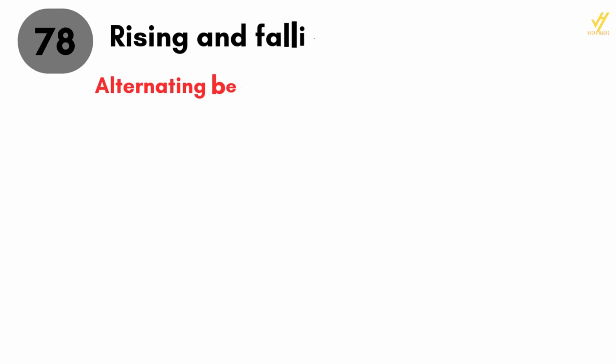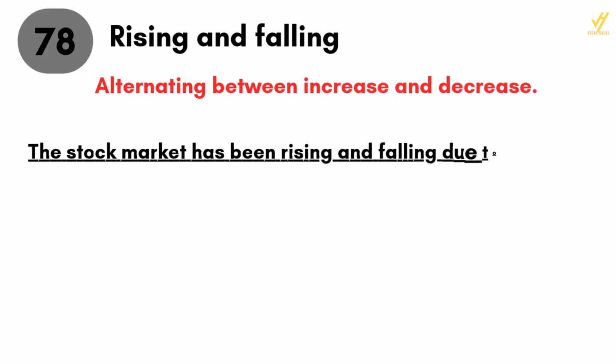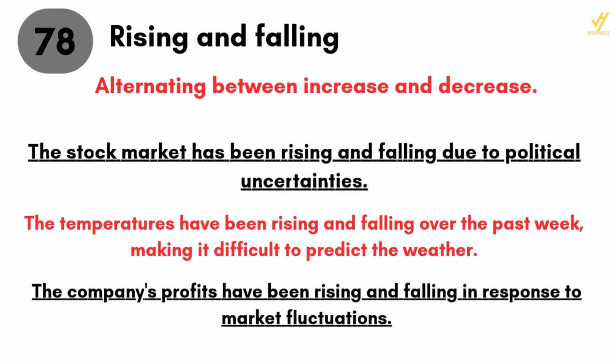Rising and falling. Alternating between increase and decrease. The stock market has been rising and falling due to political uncertainties. The temperatures have been rising and falling over the past week, making it difficult to predict the weather. The company's profits have been rising and falling in response to market fluctuations.